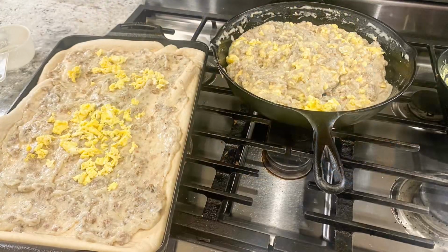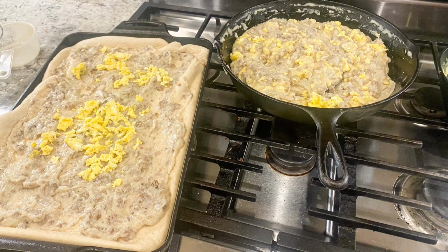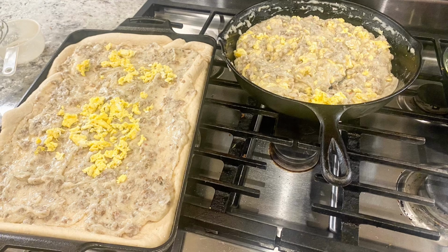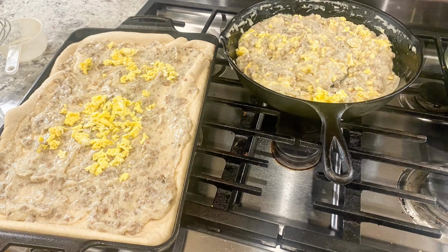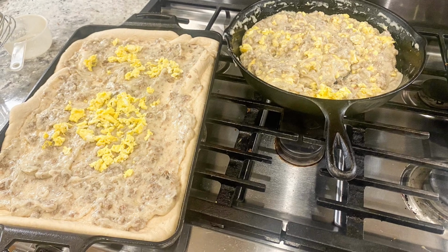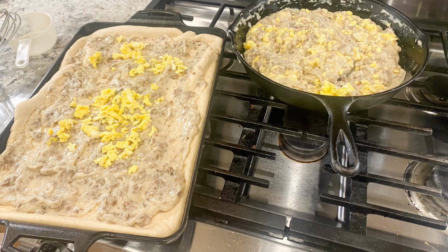My twins turned 13 last week and they requested breakfast pizza for dinner. This is a recipe that I made up years ago that's a huge hit with my family. All I do is use my regular pizza crust recipe and I make sausage gravy for the base, and then I usually top it with scrambled eggs and some mozzarella cheese.